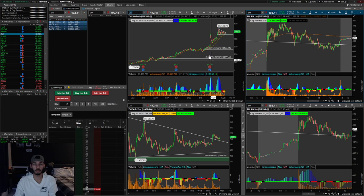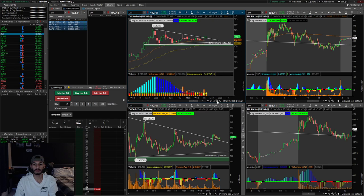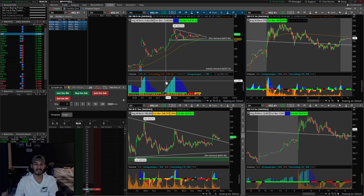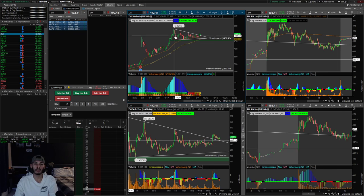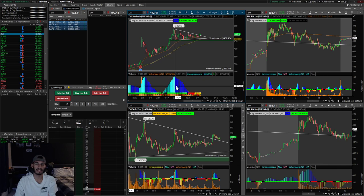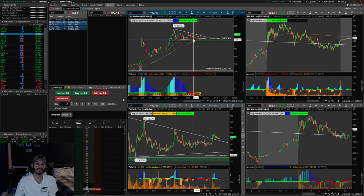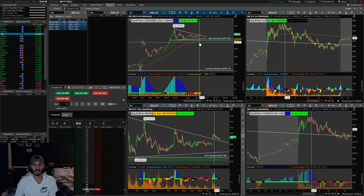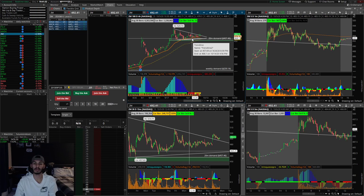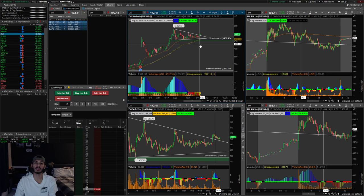So here we have Zoom. I'm going to show you guys why Zoom was on my radar. This is the TTM Squeeze Pro, like I've mentioned in previous videos. Zoom was in a tight consolidation. Here we have the red bars, but with the TTM Squeeze Pro, here we have the orange bars, which means it's in an even tighter consolidation than just the red bars, or the red dots. So Zoom was on high alert for me.